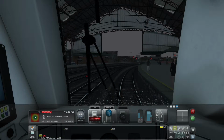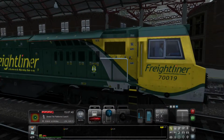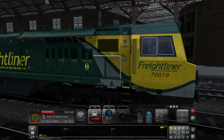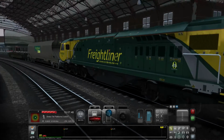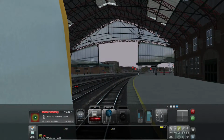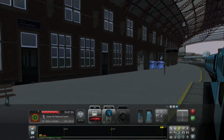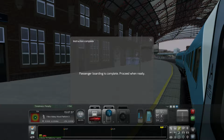What are we doing? Let's have a quick look outside. Look at that thing. Anything happening on the platform? Are we really just 2 carriages? Wow. Makes you wonder what the point is.